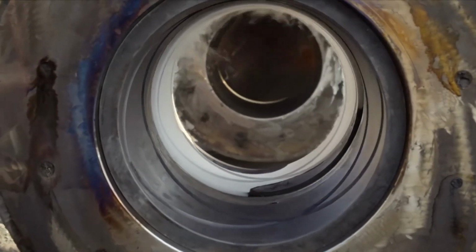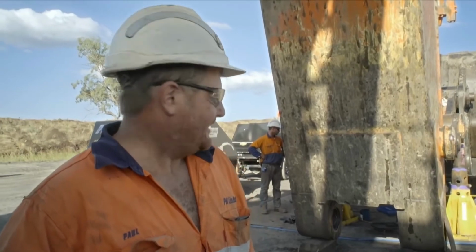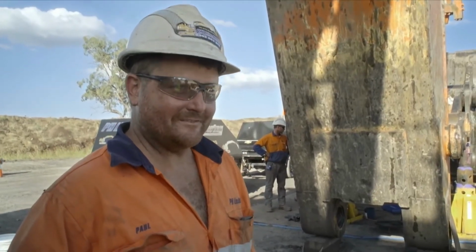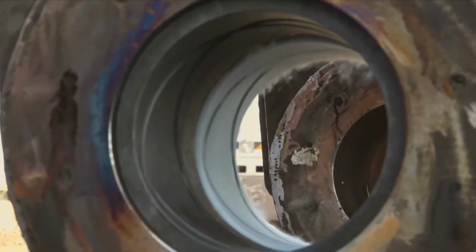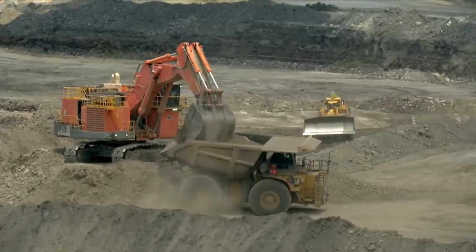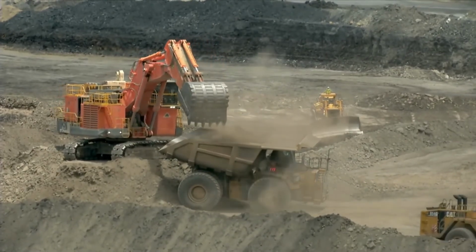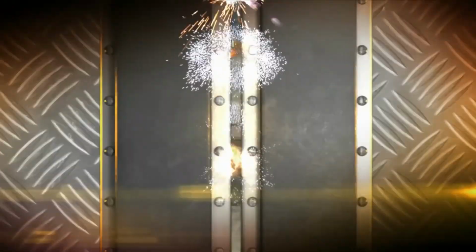Yeah, but finished off and it's come up good. I think we've met deadline, so yeah, really happy with the way it turned out. Handing over to the night shift, the bucket will be reattached with a linkage pin to the arm and be back in action in the pit 6 a.m. the following morning, ready to move mountains of dirt.